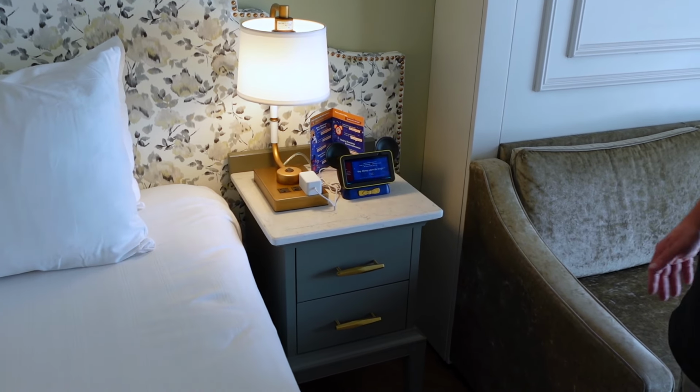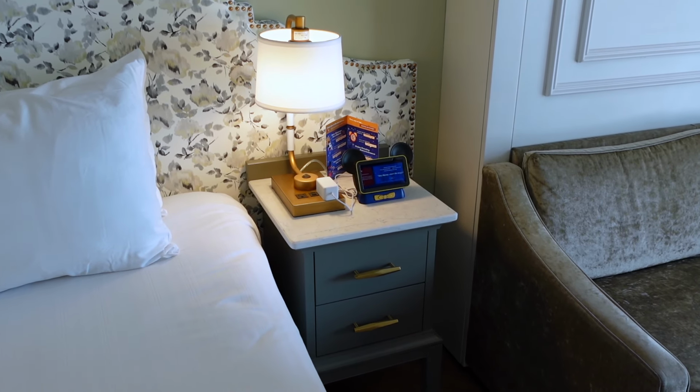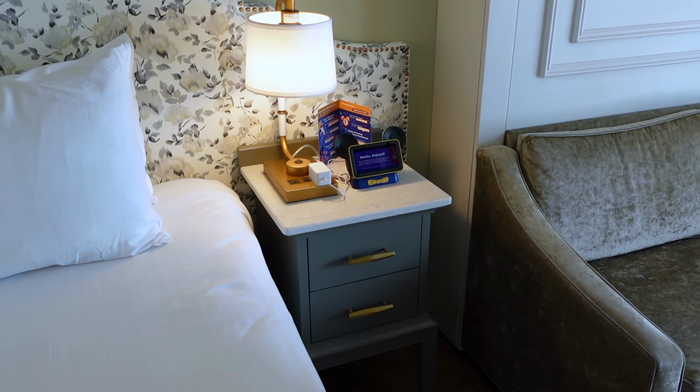Hey Disney, play Taylor's Old as Time. At home, I could help you with that. Try asking for a genre, like play jazz. Or tell me to turn on Bluetooth, so I can play music from your personal device.